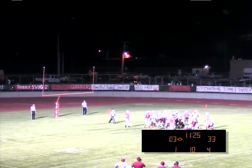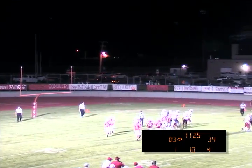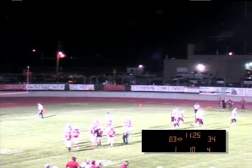Snap's a good one, holds down, kick is up, and it's good. With 11:25 to go here in the ball game, Juab now way out in front, 34-3. We'll be back once again after this 1-minute break.